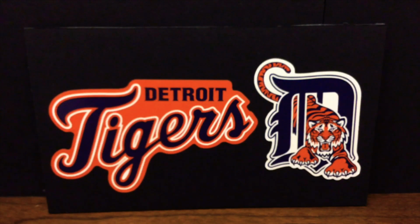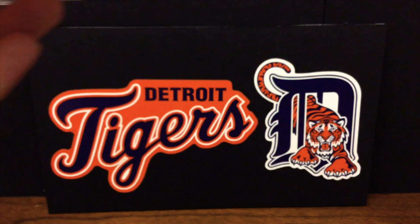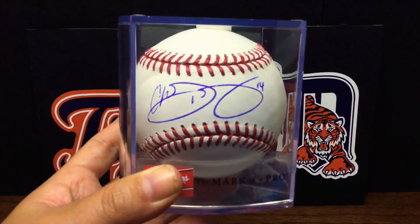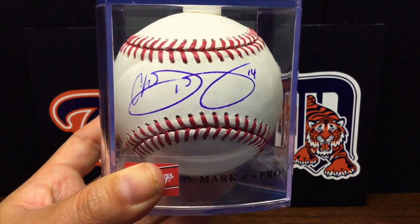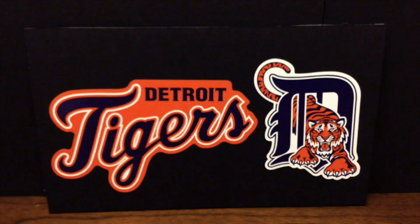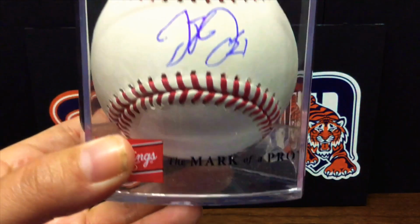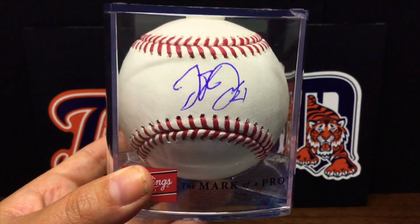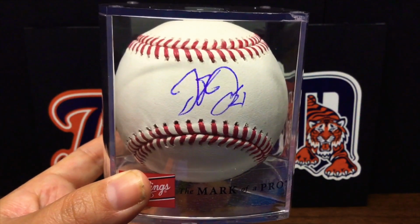Now, this is Detroit Tigers outfielder Christin Stewart, signed nicely on the sweet spot there with his number 14 inscribed. Looks really good. And then another really nice guy who will basically sign whatever you have for him. Wanted to get him on the sweet spot. This is Detroit Tigers outfielder, center field, most notably, JaCoby Jones. There's number 21 inscribed.